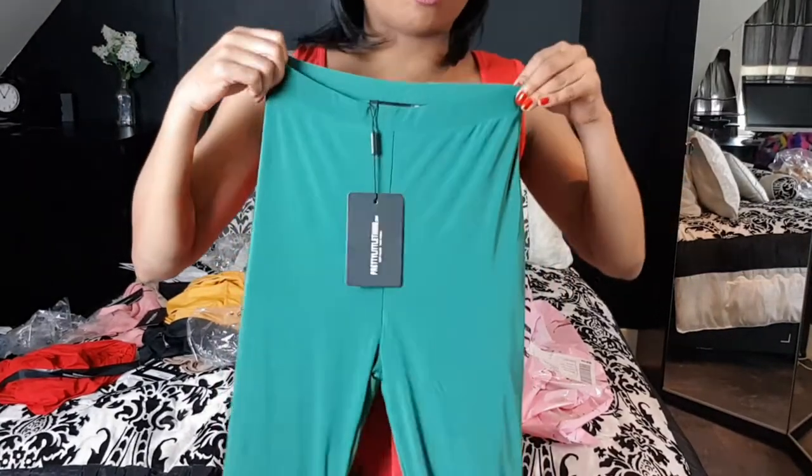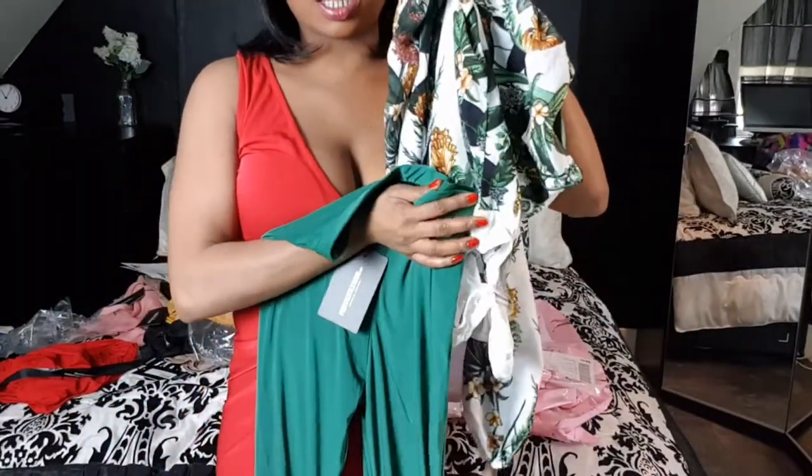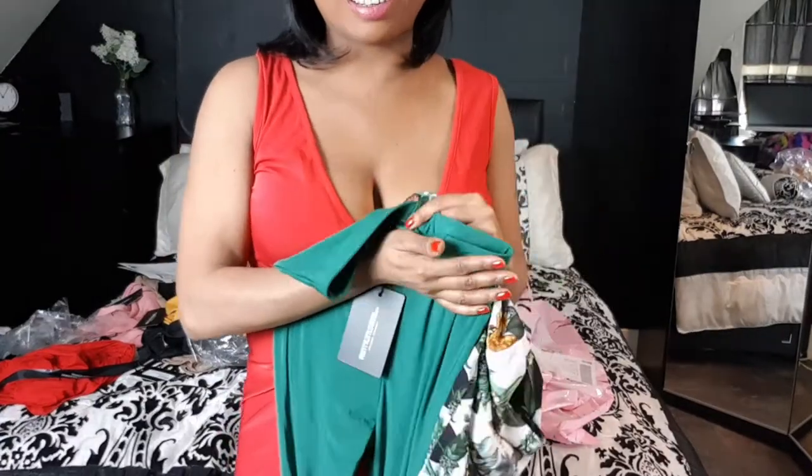I'm going to try them on with the top, because ideally I was hoping that, sorry, the top fell down. Ideally I was hoping that they would go together, and they do look like they go, but let's try them on and see how they look.